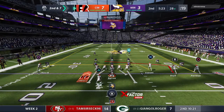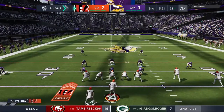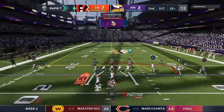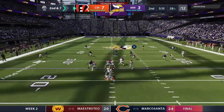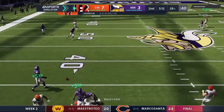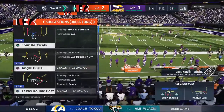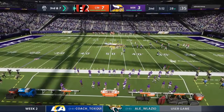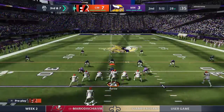Pickup of 3. Brings up 2nd and 7 at the 28-yard line. Oh, he dropped it. They were looking for him in the middle third. He couldn't catch it. Now 3rd down. Incomplete. He was out there waving his arms saying, throw it here, dropped it, not a good look.